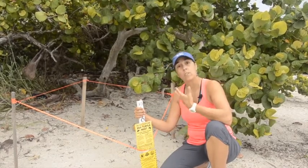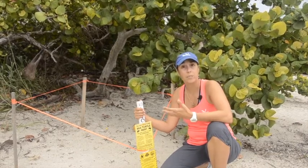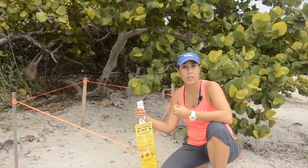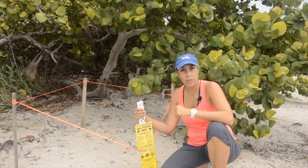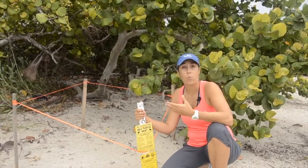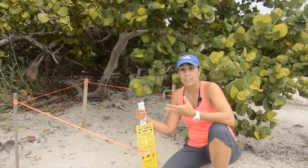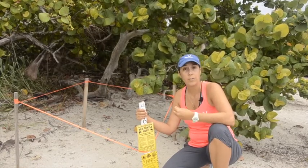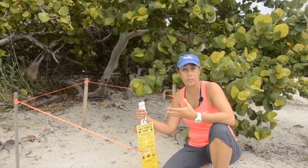People often ask us, when will the babies hatch? And the answer is 45 to 70 days after the nest was laid. And that's why the daily surveying, the monitoring of every nest on the beach is very, very important, because nature, even though it has general parameters, plays by its own rules. So 2 nests that were laid on the same day, one might hatch in 45 days, the other one might hatch in 65 days. Every clutch of eggs, depending on the species, there's an average of 80 to 120 eggs. And the temperature, the incubation period temperature, is what determines the gender or the sex of the baby juvenile turtles.